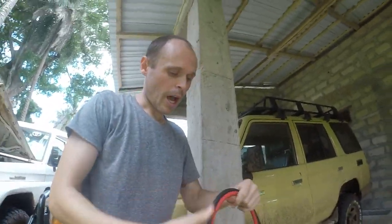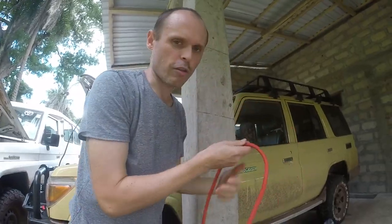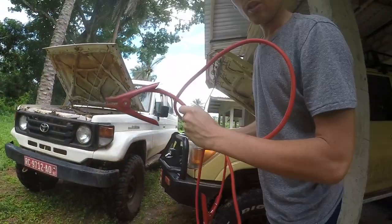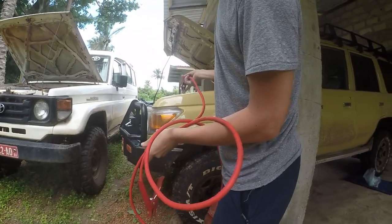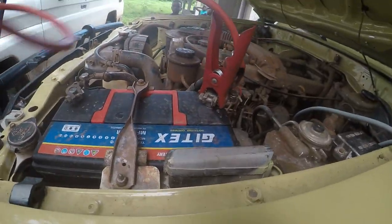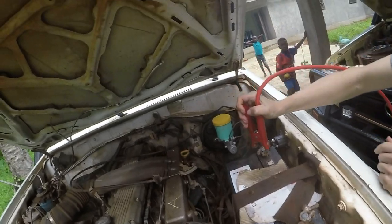Wondering, how do you jump start a car? I'll show you. Here we've got the good battery parked close with the bad battery. You take the red cables, and you always start with the car that has the dead battery. Red to red. You run that over to the good battery. Positive.